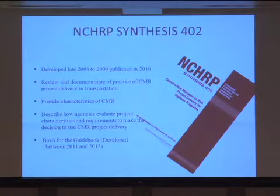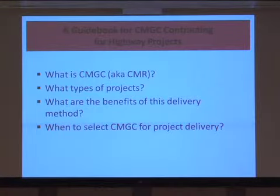I've been involved with TRB in research since the early 90s, and this topic went through this process faster than any I've seen at the Transportation Research Board. It amazes me that we started in 2008 and had a guidebook finished, not yet published, but finished by the end of 2013. So what's the guidebook cover? Basically, it addresses these questions.